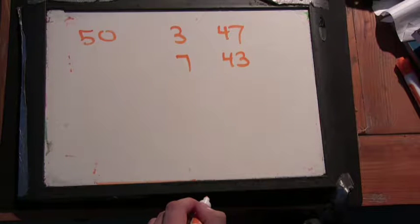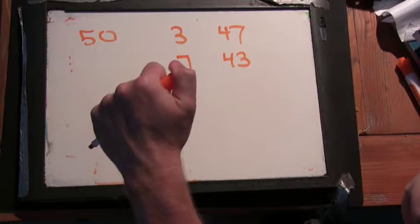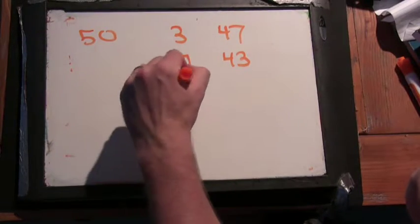11 and 39. Does that work? No, it doesn't work. Why not? Because 39 is 13 times 3. Oh shoot. Okay, so 3 and 7 work though. So 13 and 37, that works.